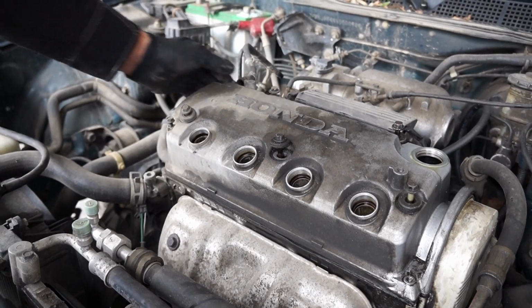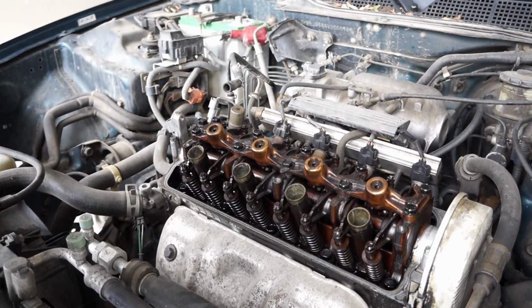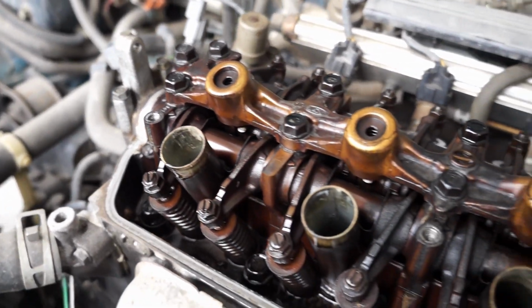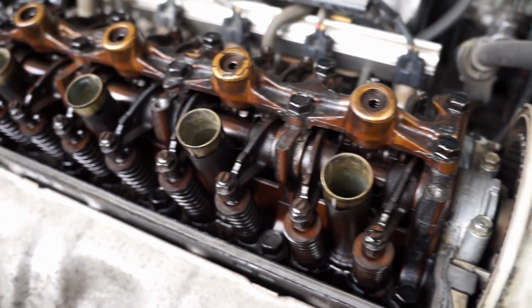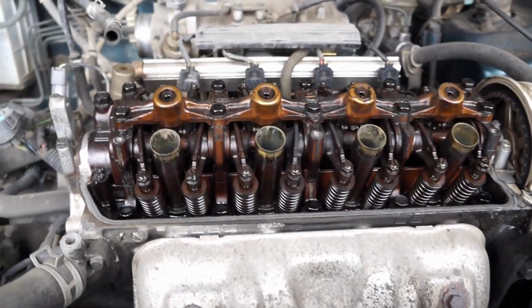Alright guys, as you saw, that was a fairly simple process. Now let's see how this is looking. I will say it doesn't look as shiny as mine does. Then again, it is low on oil, and it's been run low oil or no oil for some time.